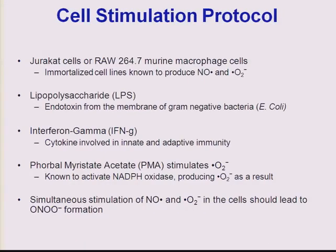So we've looked at two different types of cells. Jurkat cells, which are non-adherent lymphocytes, which Chris Culbertson has quite a bit of experience with in the single cell analysis system, and then also these RAW 264.7 murine macrophages. And then these are some of the different reagents that we use to induce both inducible nitric oxide synthase and NADPH oxidase.